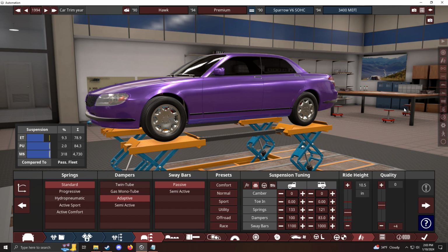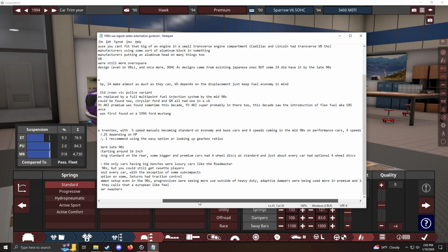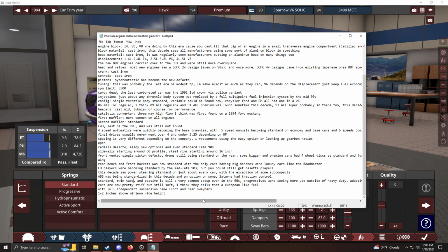Semi-active dampers or semi-active sway bars were still not used, because that kind of works with the active sport comforts. Or, no, I don't think you can actually use those. Yeah, you can. So yeah, semi-active is still electronics, and not as many electronics were still used. Just keep that in mind, because as technologically impressive as the 90s jumped from the 80s, it was still modest, I guess you could say.